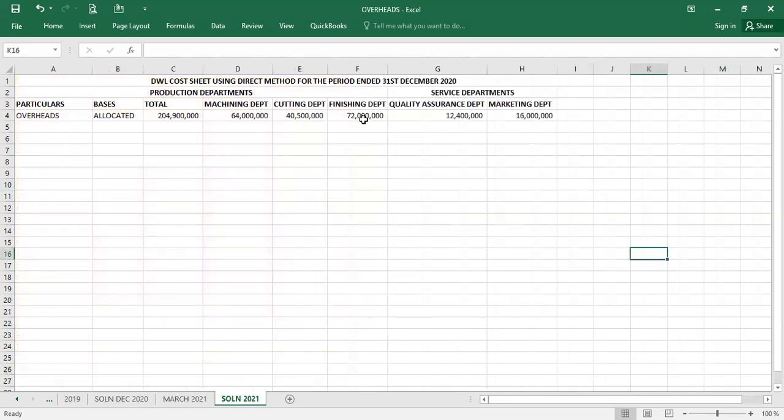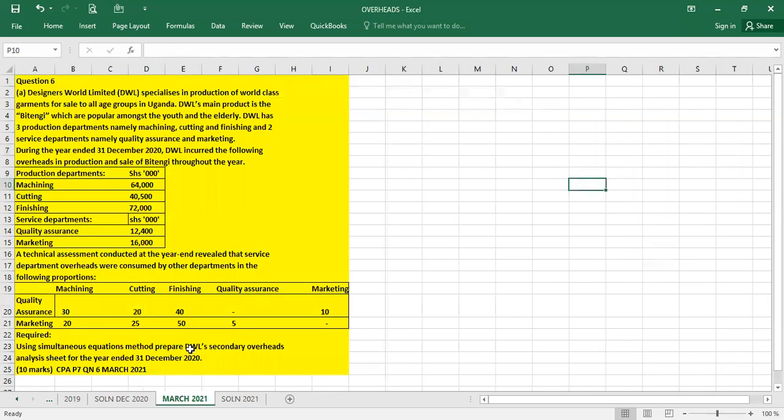We say we have the production departments and the service departments. These are distributed, we start with the particulars, put the bases. This total you can ignore, but I've put it for a reason. There is something I want to explain to you. Here there is nothing that is given there. These are the machining department, cutting department, finishing department. These are the production. Then this is the service department as they were given in the question here.